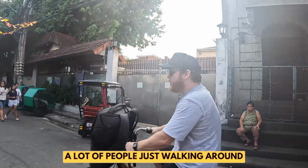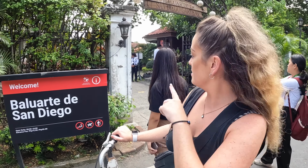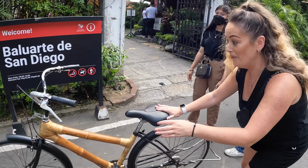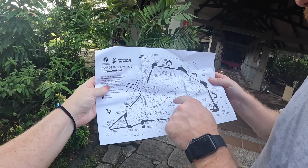Oh, I'm on the wrong side of the road, I'm forgetting. Right, so our first stop is Santiago Gardens, and we're not too sure if we can take the bikes in. I just see security there, so I'm going to go in and ask. My driving license is the deposit on these bikes, so. The girl from the bike shop gave us a little map to follow, and yeah, this is the first stop.